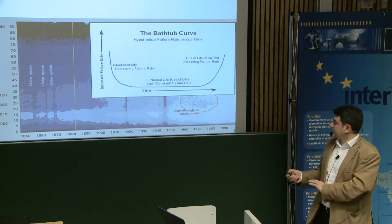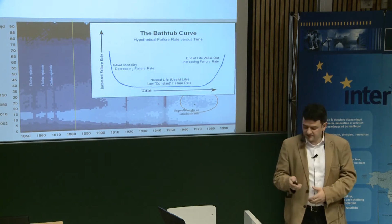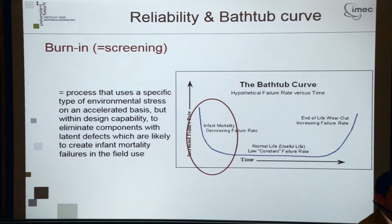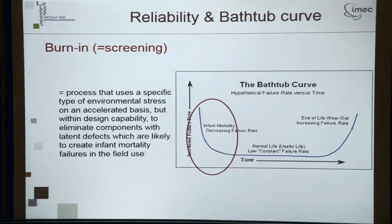And there are tricks to get to it. So you can have products where this infant mortality is taken out. So when you buy, you can buy products where this is shifted out, and this is what is called burn-in. I know that people use, certainly in this domain, burn-in to describe certain mechanisms, but what is really burn-in? Burn-in stands for screening, so it's a process where you bring all your samples that you would like to sell, you give them a pre-treatment so that you can take care that all this infant mortality is taken out.